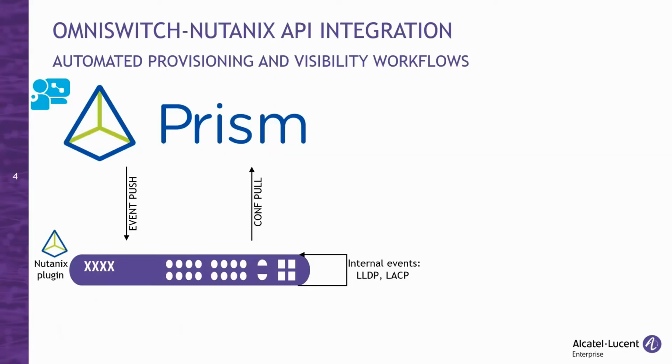Let's talk about the plugin. The Nutanix plugin is an additional AOS package. It's similar to the OVSDB package if you're familiar with it. It integrates with Prism, which is the Nutanix management solution. The plugin implements API-level integration. It works in both push and pull mode.